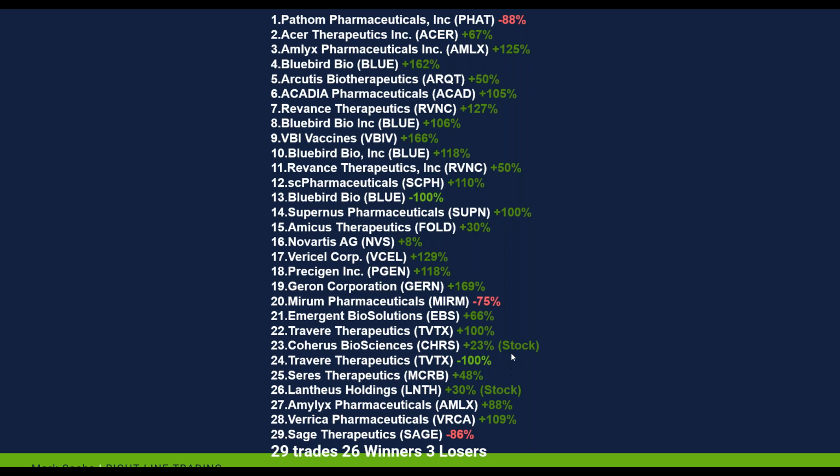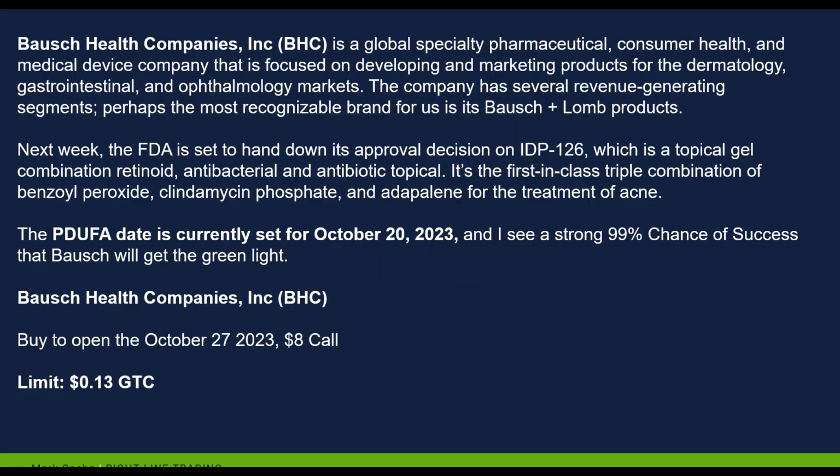Now, every time that I had to buy the stock, I have put that in. All these others are options profits. And we have bagged just many triple-digit winners, and we only have 3 losers. So we're trading really nicely in 2023. Now we have some open positions, and we have a big one coming up. I'm going to show you what that is.